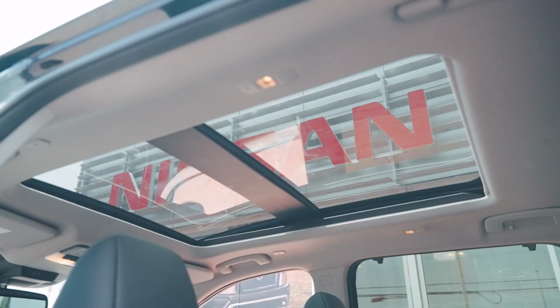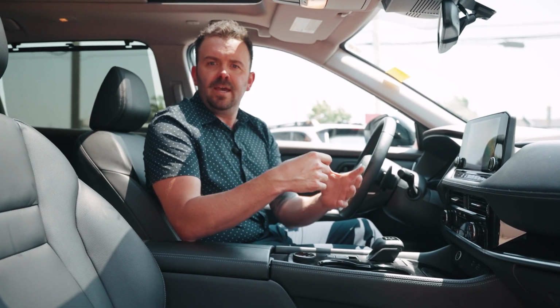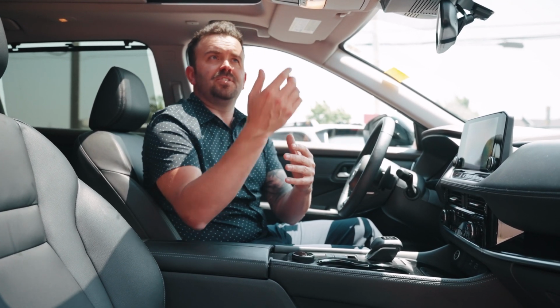It has a dual panel moonroof. This is a great feature for Nissan. A lot of manufacturers still to this day have a single style one pane moonroof. I think it's a great thing that Nissan offers this in many of their vehicles, where it offers a few different options where it can go from front all the way to the rear, and it just creates a whole different ambiance for the passenger sitting in the back. Not to mention, you get a little bit of extra vitamin D.